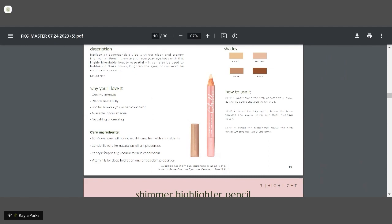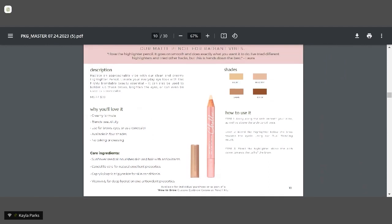Yeah, it's a favorite of mine. I use it as a concealer. I travel with the medium one when I go on vacation because when I get a little bit of color on my face, I like to use the medium just to touch up some spots. So it really is a very versatile pencil.